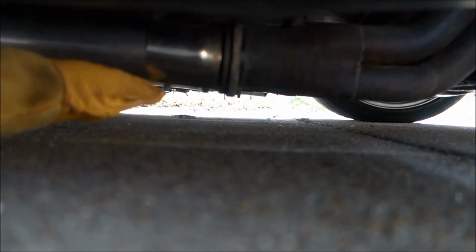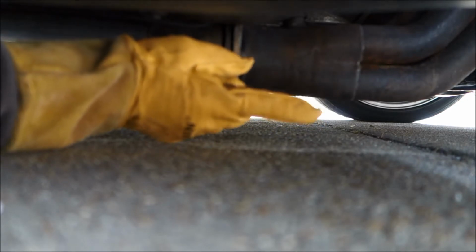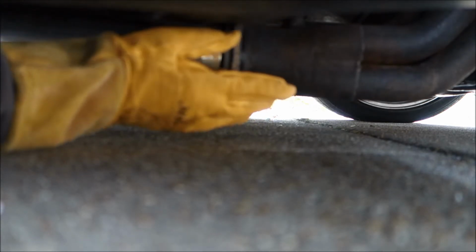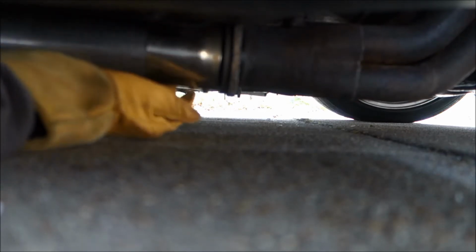Okay. Because it's not coming from up there anywhere. It's not coming from the bottom of the engine, the top of the engine, the valves, at the heads where the headers connect to the heads. None of that. It's coming from right here in this general area, and that would make sense as violently as the engine shakes at such a low RPM.